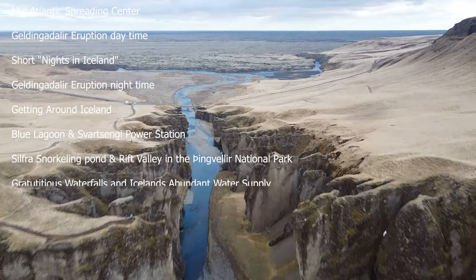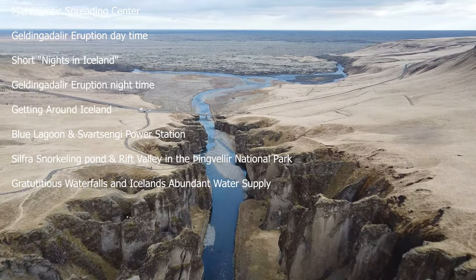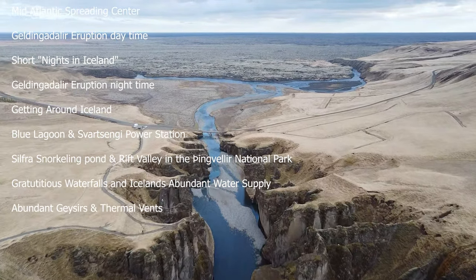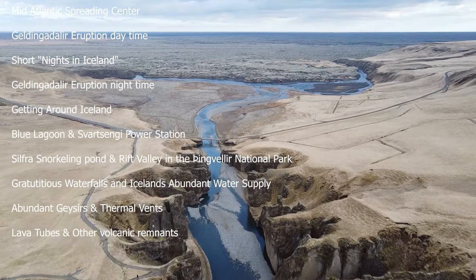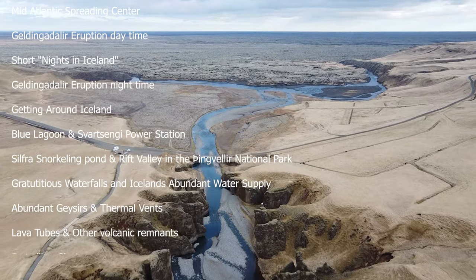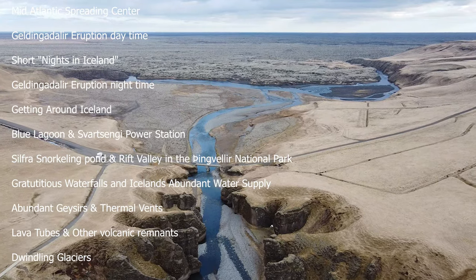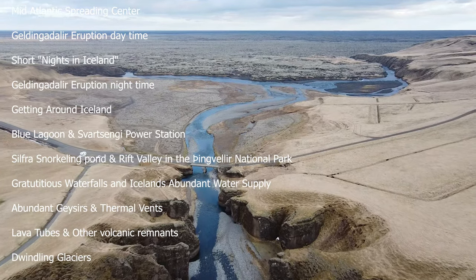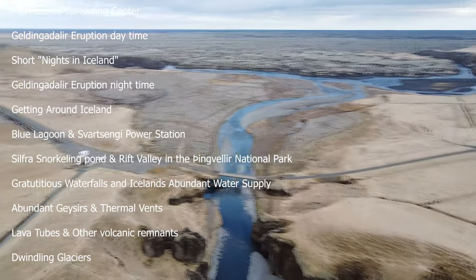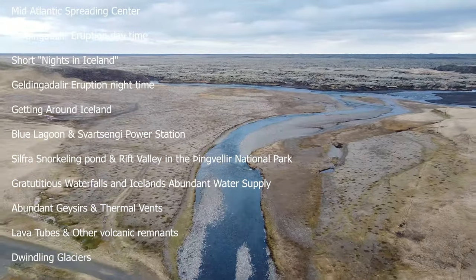The Silfra snorkeling pond and rift valley, which is within the Þingvellir National Park. Lots of waterfalls and geysers and thermal vents. And then we're going to go back to the volcano theme and go look at some remnants of lava tubes, columnar basalts, stuff like that. And finally, we'll talk about the shrinking glaciers and the effect that that's having on tourism and other things as brought about by anthropogenic climate change.